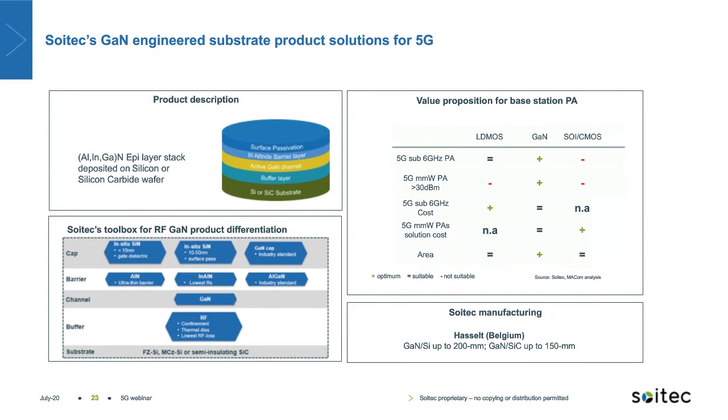This, combined with standard gallium nitride or in-situ silicon nitride caps, lets you tune the barrier composition and thickness, and this will enable you to reach the ultimate performance, especially for millimeter wave applications.